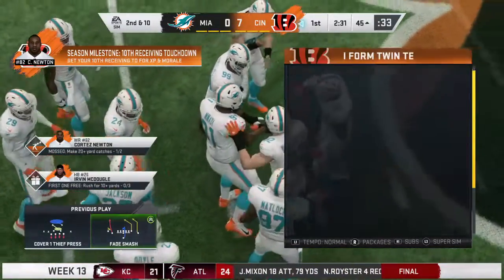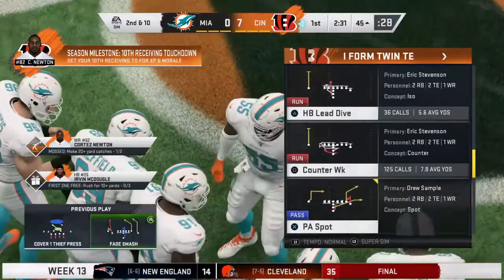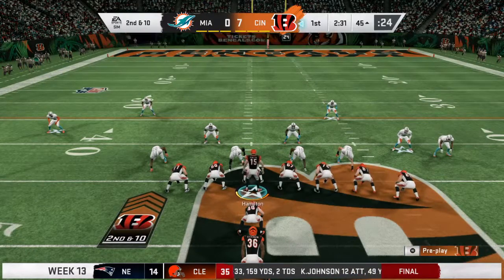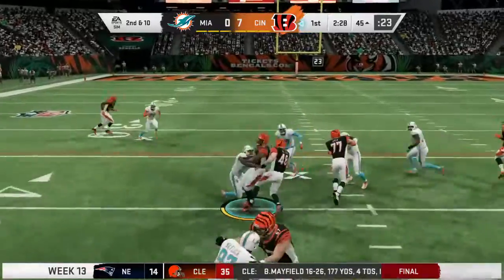A lot of contact there, but there was no way it appeared that he was going to get a flag on that one. Looking for it, but he wasn't going to get it. And as an ex-defensive back, you love it when they let you play and jostle downfield. So after the incompletion on 1st, now 2nd and 10.